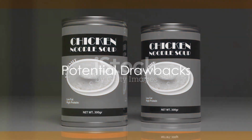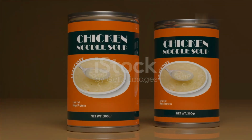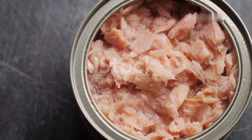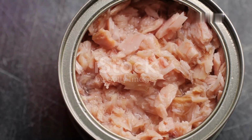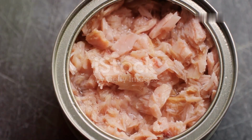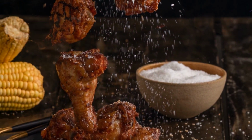Are there any potential drawbacks to using canned chicken as emergency food? Even though canned chicken comes with a plethora of benefits for survival situations, there are a few potential issues that deserve attention. Firstly, let's talk about the sodium content.